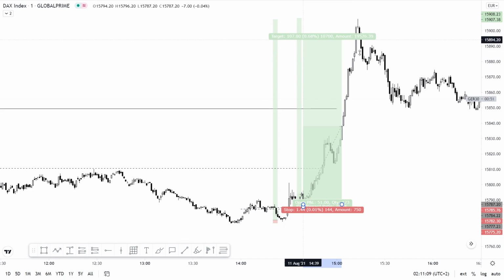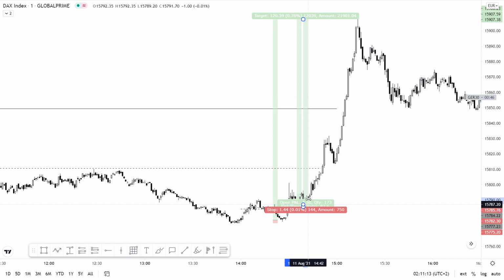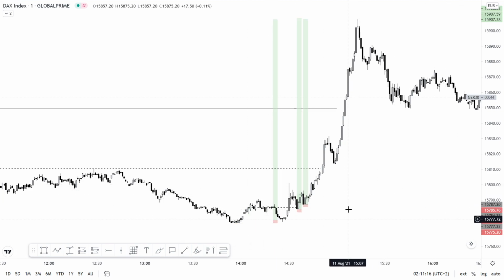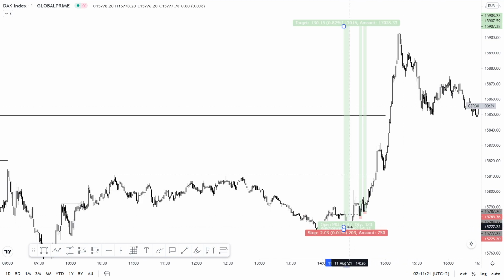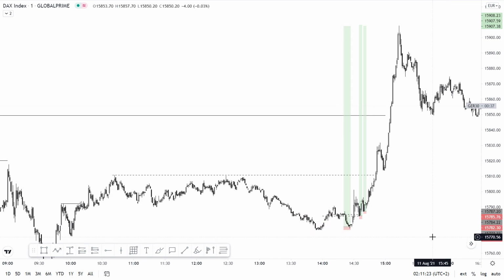Just hypothetically choosing the target, and also the stop loss. The stop loss is not what I used. Yeah, this is where I entered most of my trades, and I'll post them. I just took the screenshot right now, so I'm just cycling where I bought.